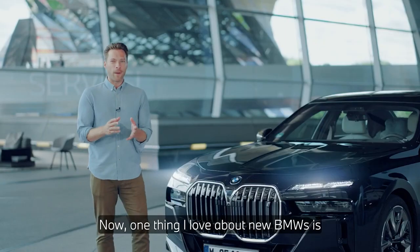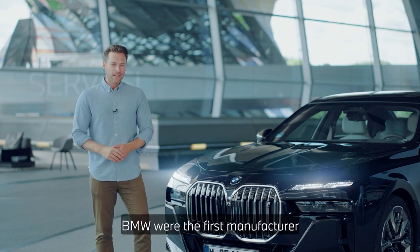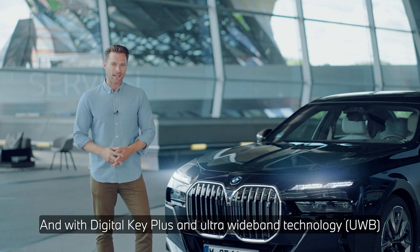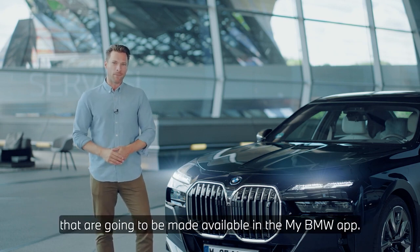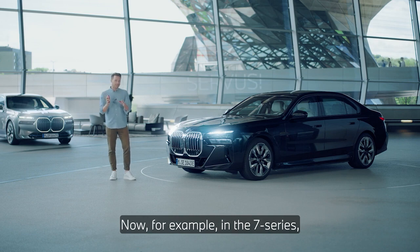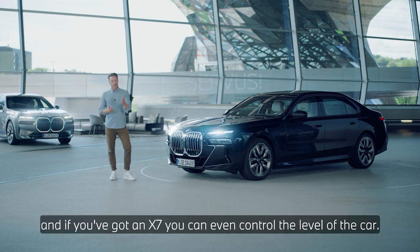Now, one thing I love about new BMWs is the classic key fob is becoming more and more obsolete. BMW were the first manufacturer to offer the digital key for your smartphone. And with Digital Key Plus and ultra-wideband technology, there are some really cool new features being made available in the My BMW app. The functions are enabled via direct communication between your phone and the car. For example, in the 7 Series, I can operate the automatic doors in the app. Remote parking's available, and if you've got an X7, you can even control the level of the car.